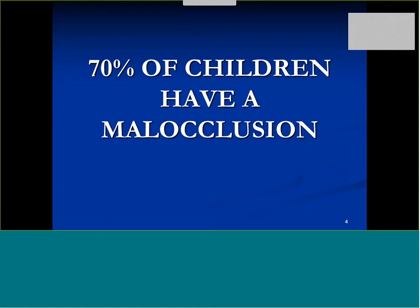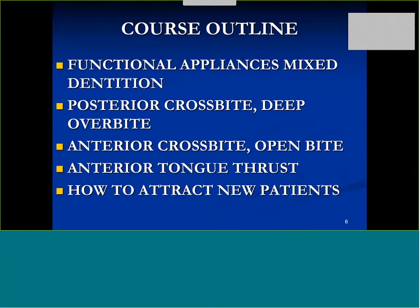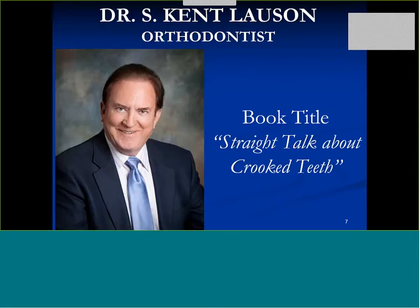Like 70% of children have a malocclusion. So if you're not treating children now, and you're waiting until the orthodontist decides to do it after age 12 or 13, I think you're missing the boat, and you're not helping the kids develop. Start at age 7. You can start earlier than 7, but certainly 6 or 7 is a good age to start. And we're going to be showing some functional appliances today in mixed dentition: posterior crossbites, deep overbites, anterior crossbites, open bites, tongue thrusts. Those are all the things you can do.